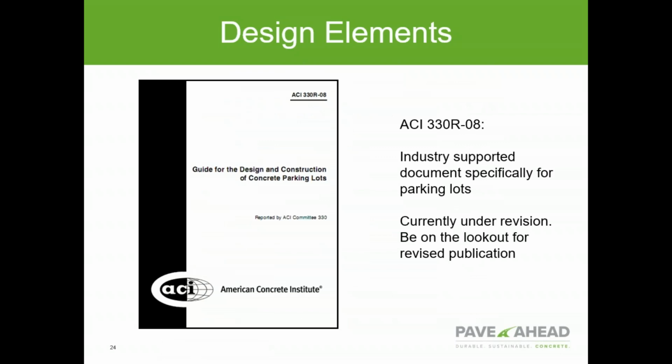And so I'm really going to dive in much deeper with the 330 design guide, and we'll look at this one. We'll kind of tear it apart and look at those elements that can also be used in that 325 guide. So ACI 330R-08. This is letting you know that the R is a report, and the 08 is the year that it was published. So this particular guide was published in 2008.